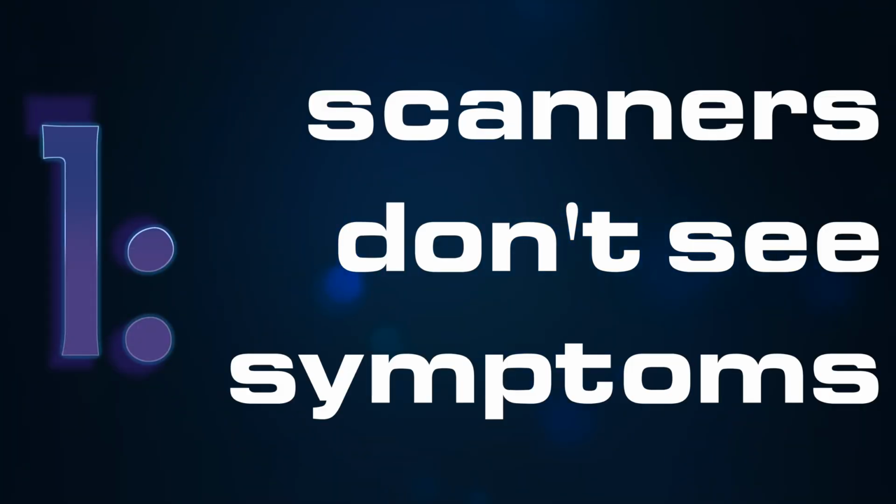Now let's get started with the first misconception, and that is your scanner might not even know that your car has a problem. If that's blowing your mind right now, that's a good thing because you just learned something that 90% of do-it-yourselfers don't know. But why does your scanner not know if there's a problem with your car?